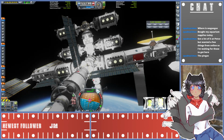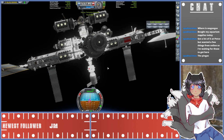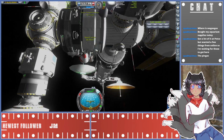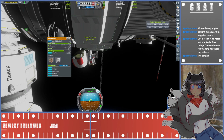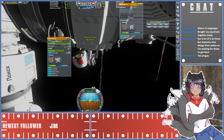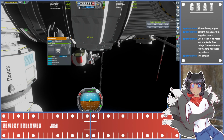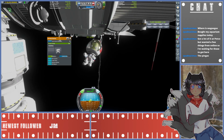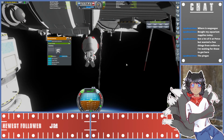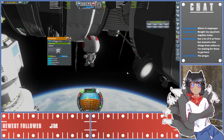But let's go ahead and let's do our EVA. So we need to get Tom Wise out. Where is Tom Wise? Tom Wise is in Unity. Oh, something I also need to do real quick is actually need to transfer his parachute over, because he cannot carry the strut and the parachute at the same time.